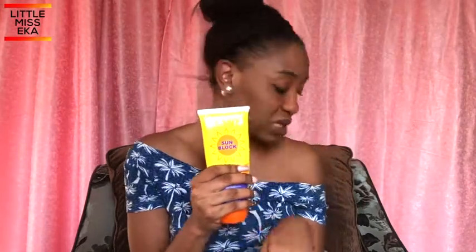Garnier sunblock, 1,500 naira. It's not expensive, but you might want to use something more expensive depending on the kind of skin you have. You can use Morrison's, you can use Hyper Boost. Yeah, Hyper Boost, I think that's what it's called.